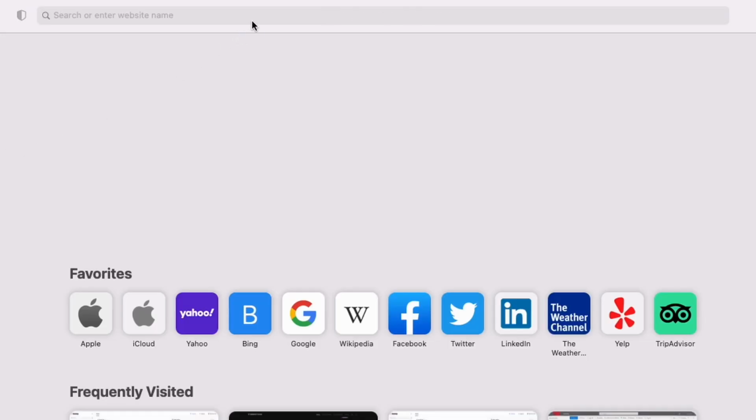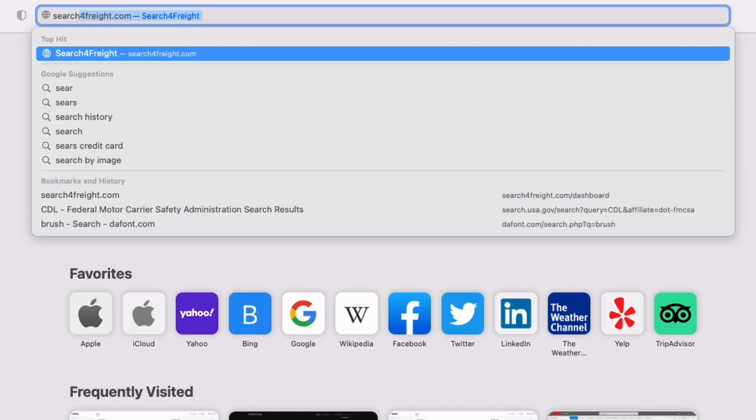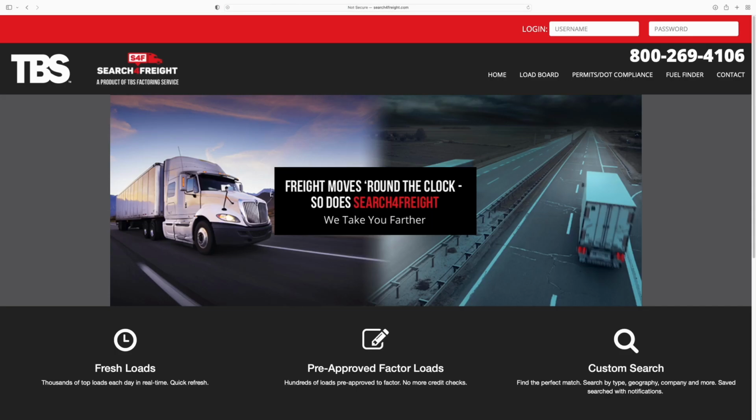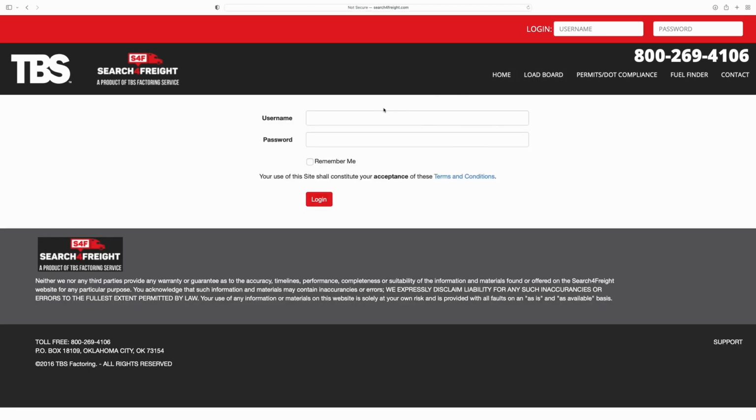It's super easy to get started. From any device, visit Search4Freight.com. Enter your username and password from the credentials you were provided by your TBS representative. Your username is your TBS client ID, and your password is either your MC or DOT number.